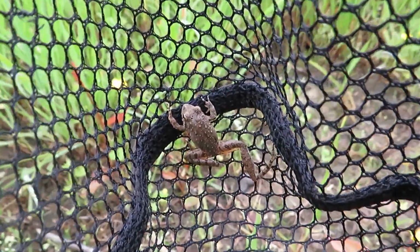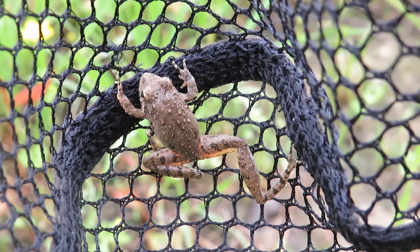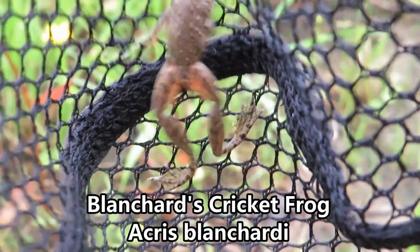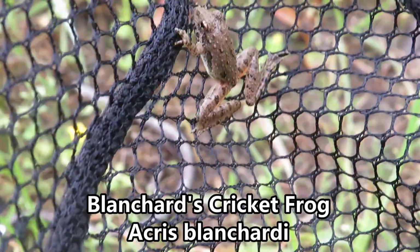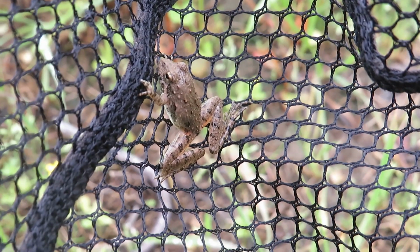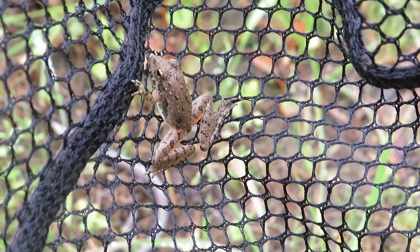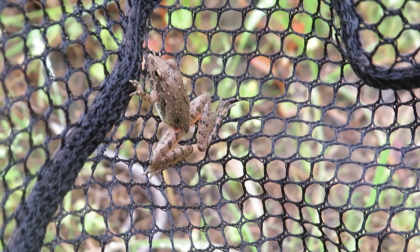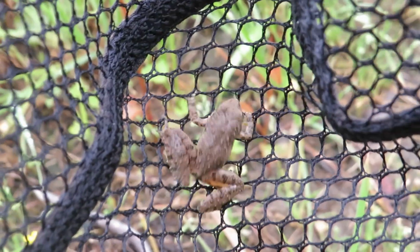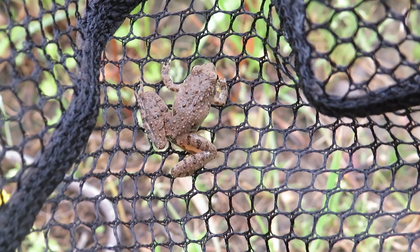Alright, it's taken a little while, but we've got one of the little cricket frogs here. I'll key it out and put up the ID for you guys. There have been quite a few of these running around on the ground, and before I get to them, they all go flying off into the water. This guy was a little bit slower, so I was able to get a quick look at him. But we'll get a couple of photos and then let him go back right where he was.